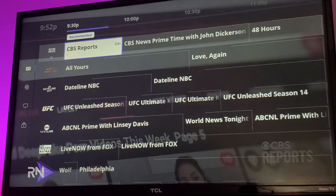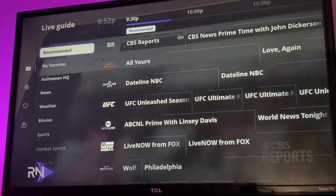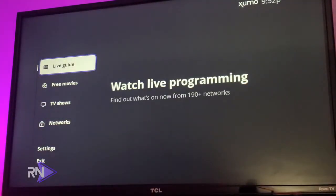The next thing I don't like about it, there's no account. And you should know what I'm talking about. If you have Tubi or Pluto TV, you have an account on these free streaming services. You sign up on the Roku TV, you sign in to your Roku Ultra and all of that.